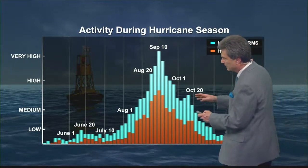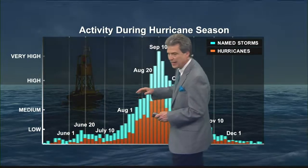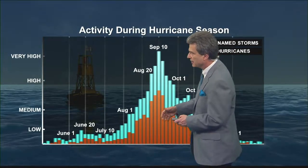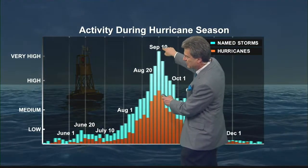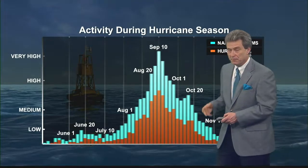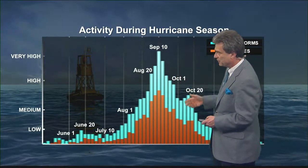But basically what happens here is the waters heat up, and remember, you need 80-degree water temperatures to sustain or grow a hurricane. So the water becomes warm late in the summer. The season peaks September 10th and slowly diminishes here. But some of these storms that are very ferocious happen even after September 10th.